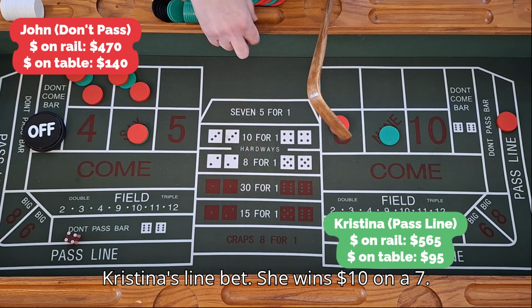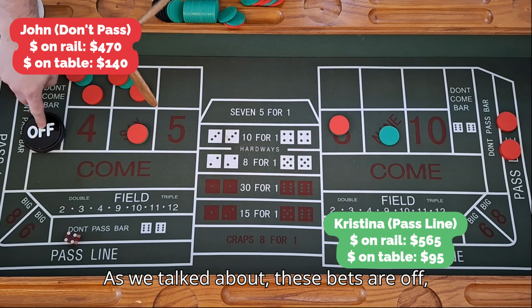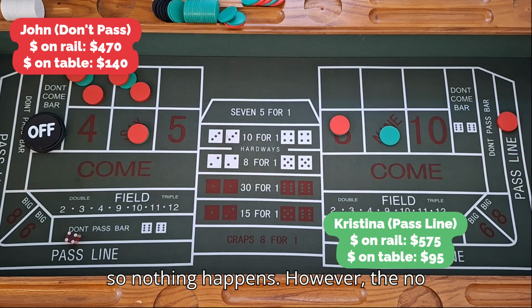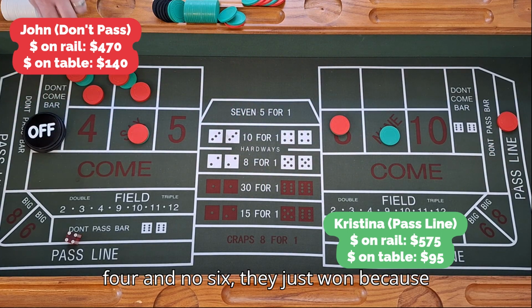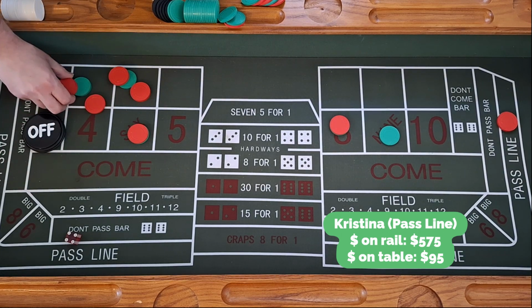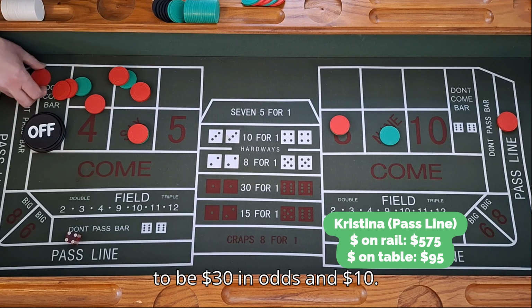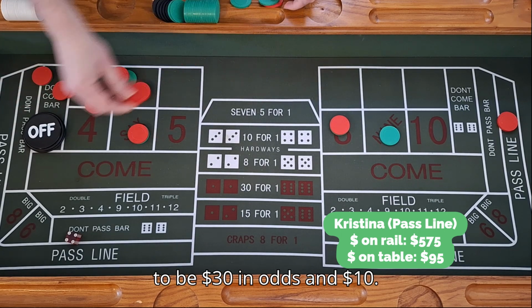First, we're going to pay Kristina's line bet. She wins $10 on a 7. As we talked about, these bets are off, so nothing happens. However, the no 4 and no 6, they just won because the 7 came before them. So it's going to be 30 in odds and $10.